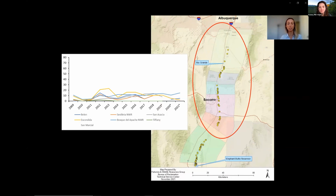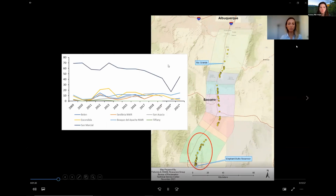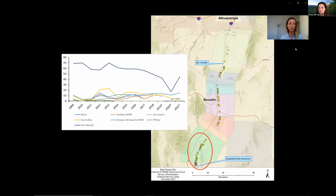This graph on the left just shows you annual territories by river reach. In the middle Rio, we typically have about 10 territories per reach. The other 50% is in the San Marcial reach. So we usually have approximately 50 territories per year concentrated in this southern 20% of the middle Rio Grande.